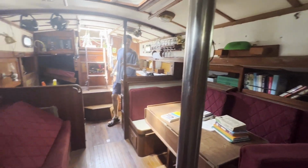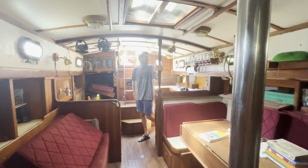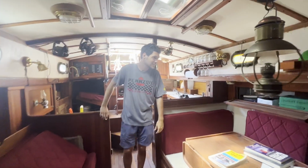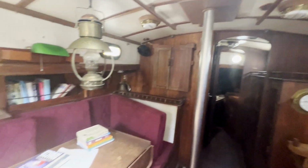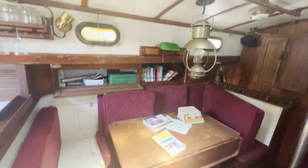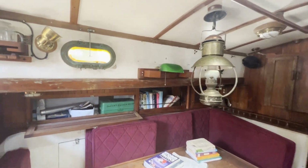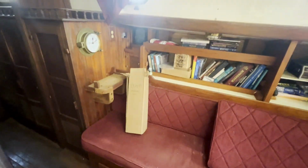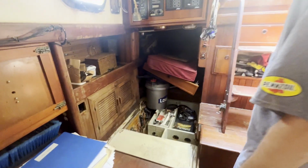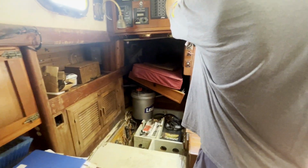It's crazy. It's scary because the floor is definitely soft. But that's okay. Bedroom is back there. Here is the dinette. It's very cool, and we wanted a U shape, so it works out great. We have this couch. Here's the nav station, and then another little single bed right here.